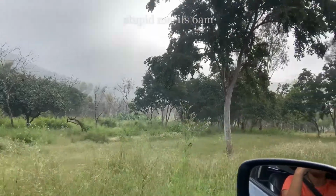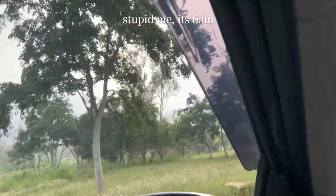We started around 4 a.m. in the morning. The main reason behind this is having some good wildlife experience in the early morning, and also note that Bandipur National Park opens at 8 a.m. in the morning.